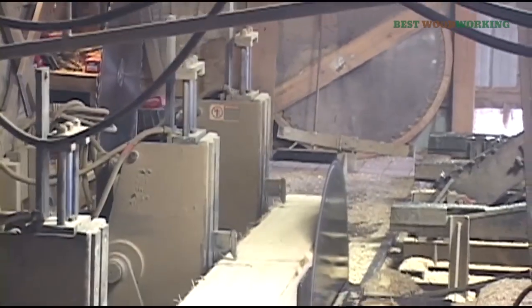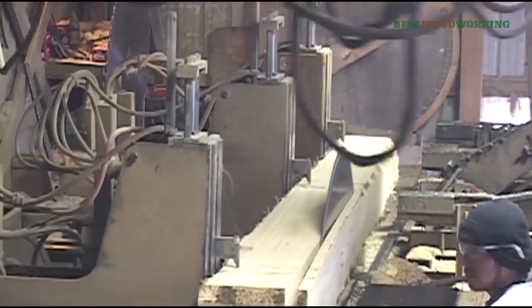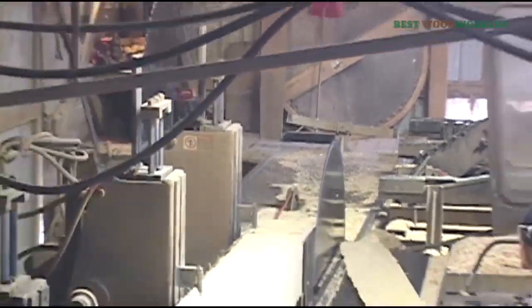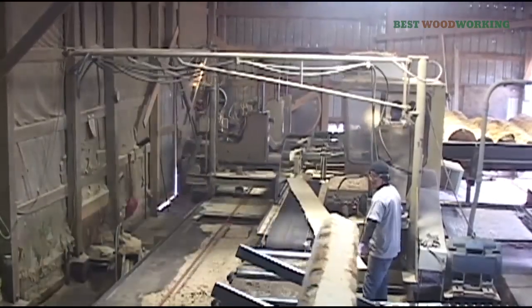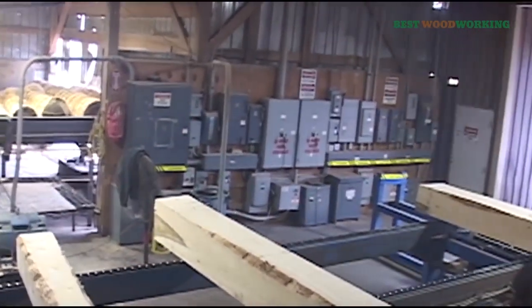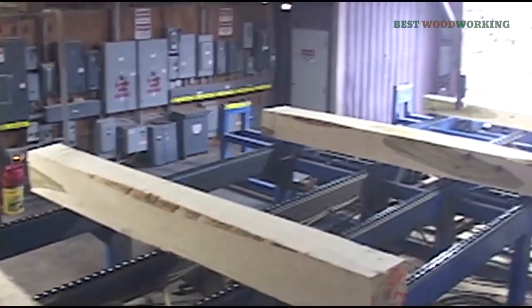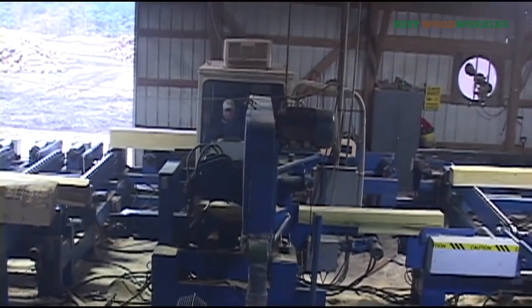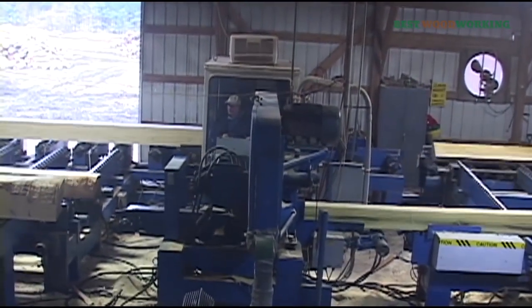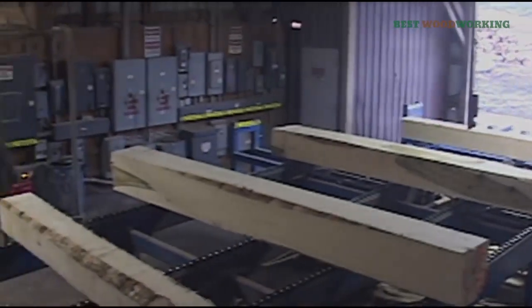One of the most significant advantages of this advanced sawmill setup is its quick installation and startup. Unlike traditional sawmills that require extensive setup times, this system is designed for rapid deployment. Within a short period, the sawmill can be up and running, allowing businesses to start processing timber almost immediately. This efficiency in setup translates to faster turnaround times and quicker returns on investment, making it an ideal choice for modern sawmilling operations.